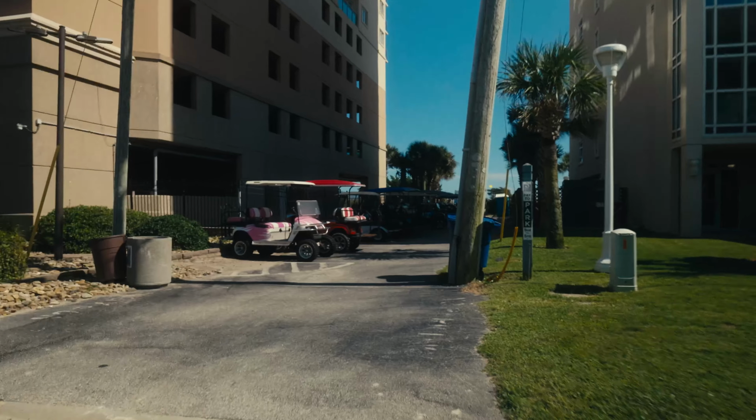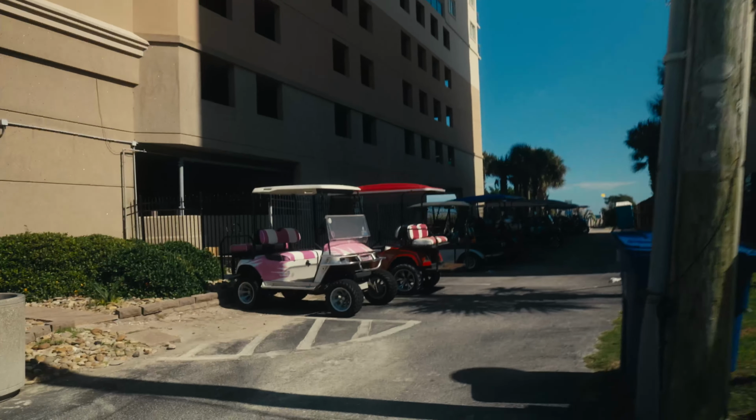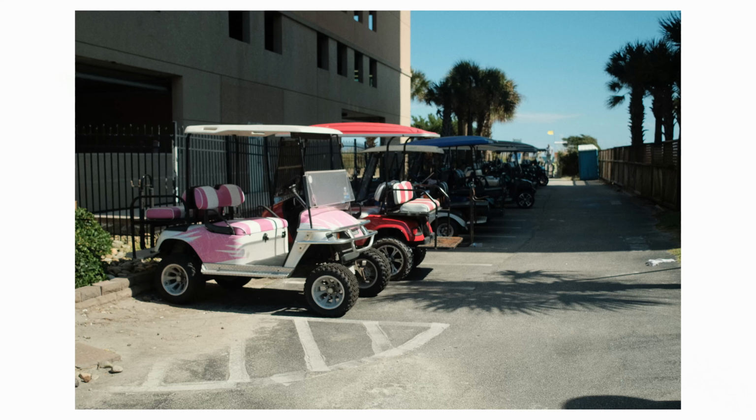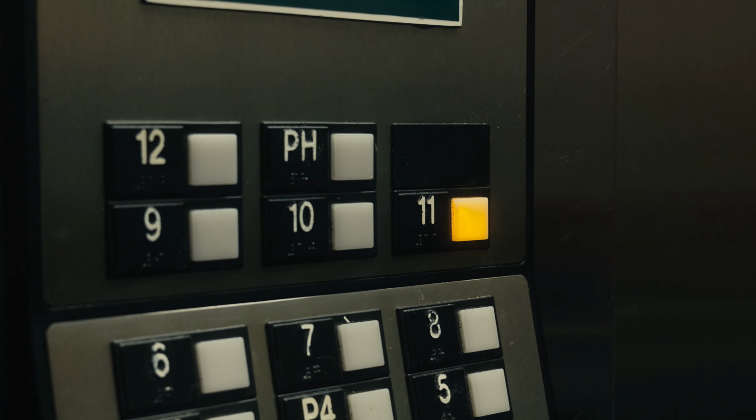It's the golf cart parking lot. As you saw earlier in the video, we saw a sign that said no golf carts on Ocean Boulevard. Well, got news for you. There's golf carts everywhere. And I just liked the fact that they're all lined up nice and neatly here in the parking lot leading up to the boardwalk.